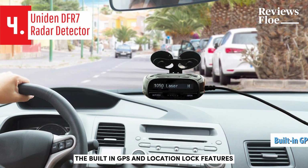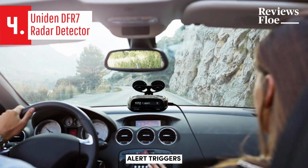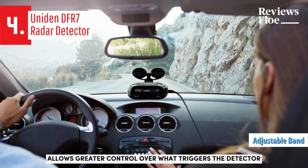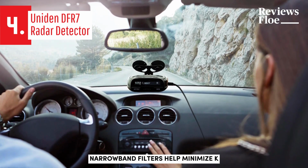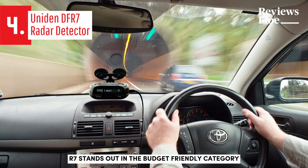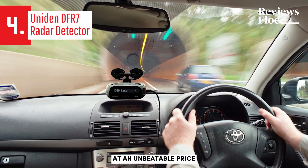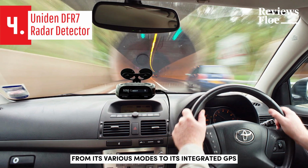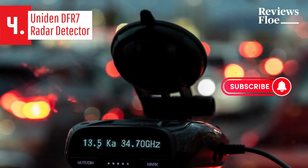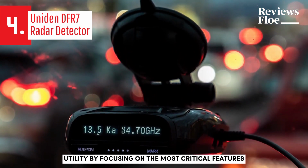The built-in GPS and location lock features effectively filter out non-threatening false alert triggers. The adjustable band sensitivity allows greater control over what triggers the detector, while narrowband filters help minimize K and Ka band false alarms. The Uniden DFR7 stands out in the budget-friendly category by offering a robust feature set at an unbeatable price. From its various modes to its integrated GPS, it includes many crucial features you'll need on the road. It strikes a balance between affordability and utility by focusing on the most critical features.